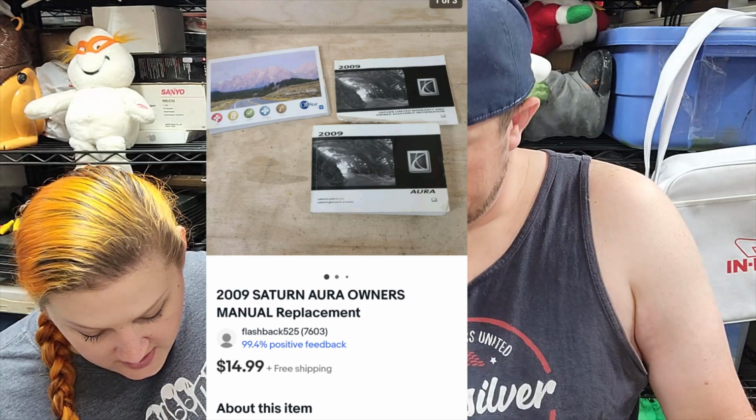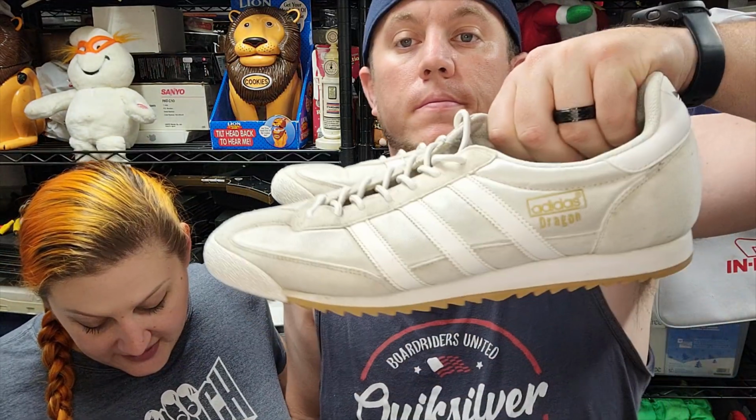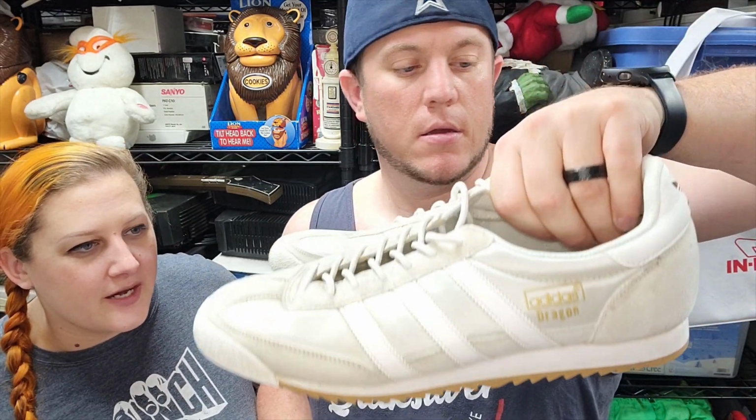$15, that was $1. Then we got a pair of rare Adidas Originals Drag. These are a size 11.5. They are a retro style. They have the white and gold gum bottom, which is like the old Vans, I think.